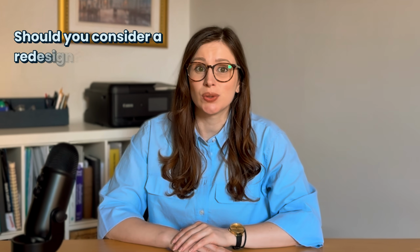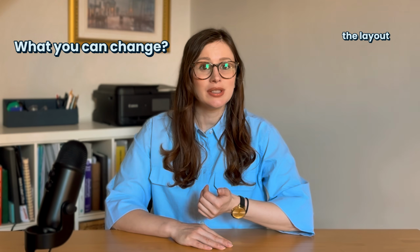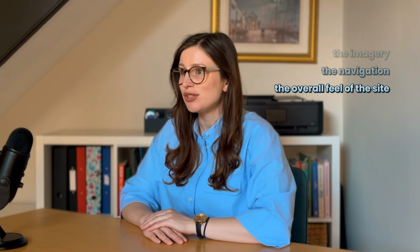This raises an important question. Should you redesign your store when you migrate it over to Shopify? There are, in fact, elements of your page design that don't contribute to your Google ranking, and you can freely change these elements during a migration. This includes the layout, the imagery, the navigation, and the overall feel of the site. None of that carries your rankings, so a beautiful new design wrapped around a carefully preserved foundation is both safe and often exactly what the business needs.